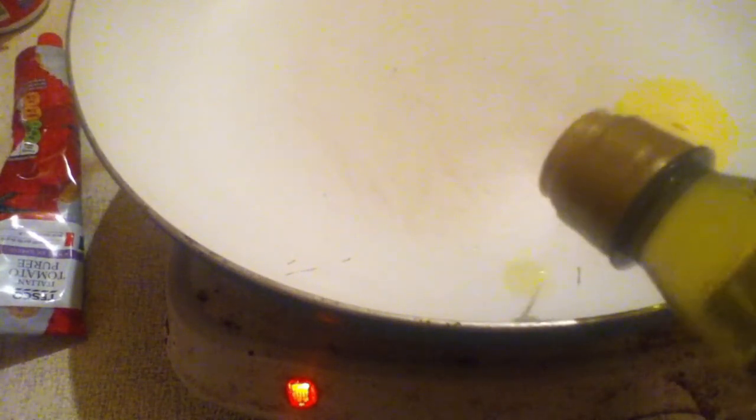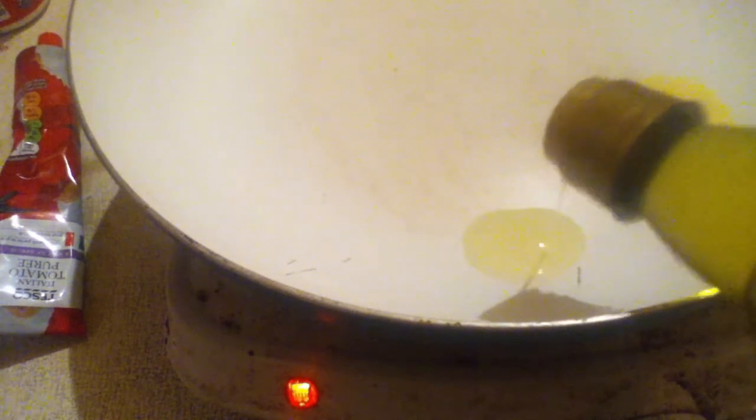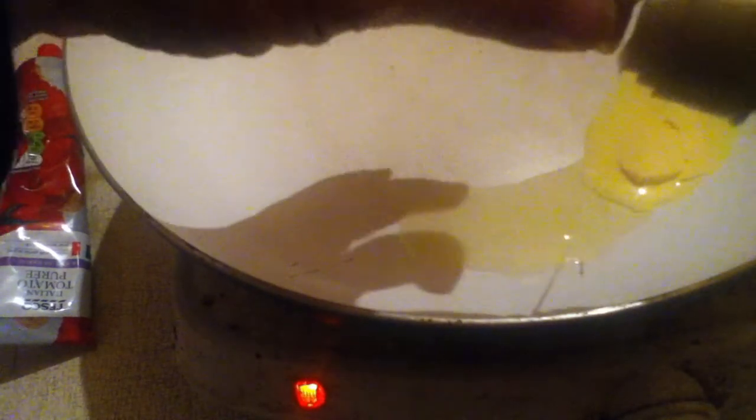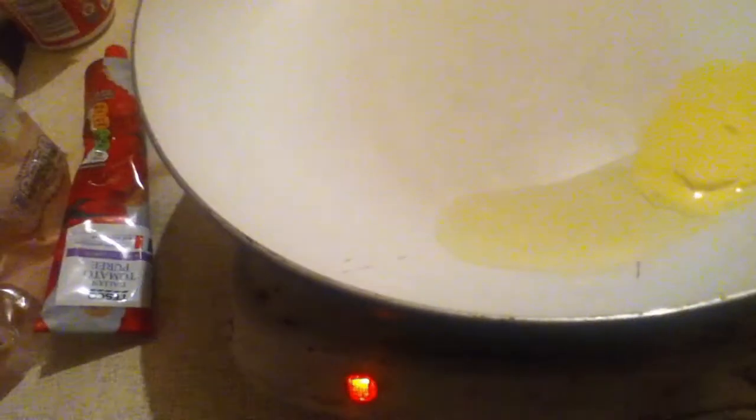So, and with that, I'm going to add the olive oil. Taking the top off the olive oil. Now, I'm going to pour, sort that in. It will come out a bit quicker in a moment. That will do, I think.